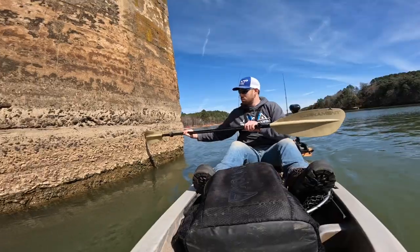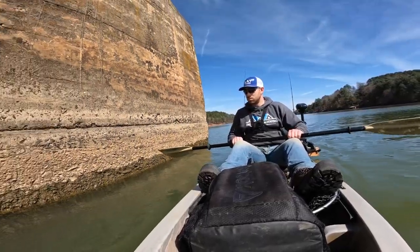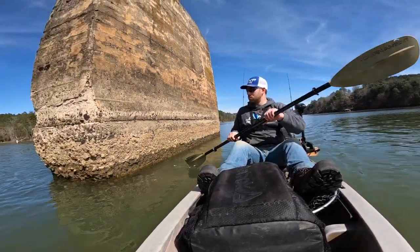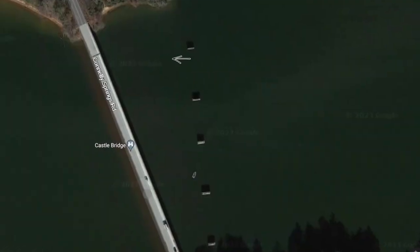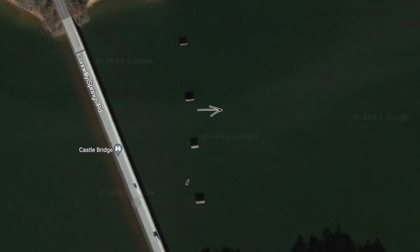As you can see, Castle Bridge has some really old and super cool looking bridge piles. My strategy was to steer my kayak really close to the piles while trolling with a couple of crankbaits in hopes that fish were stacked up nearby.